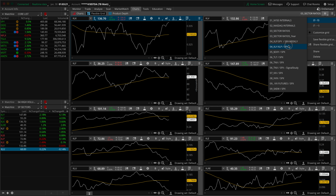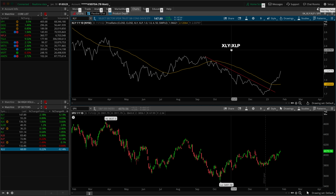Let's have a look at the XLY over the XLP. This, of course, is growth versus value. And just like the XLY itself, massive outperformance there. Once again, I mean, nothing more to say than this is an absolute ripper. It's much more than a counter trend rally at this point in time. It seems significant, and it definitely seems more risk on.